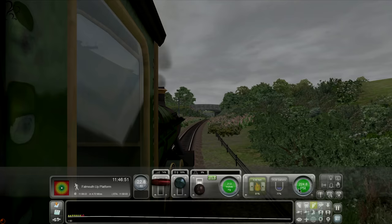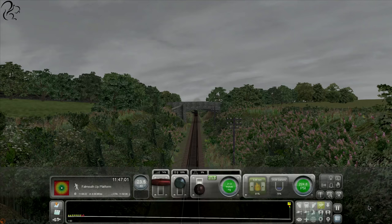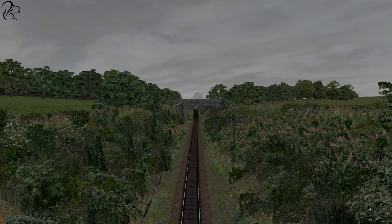Back of the train. Oh, it's lovely and quiet back here, isn't it? What a completely different experience that is. Do you know we're going to get smoke in our face if we do this?